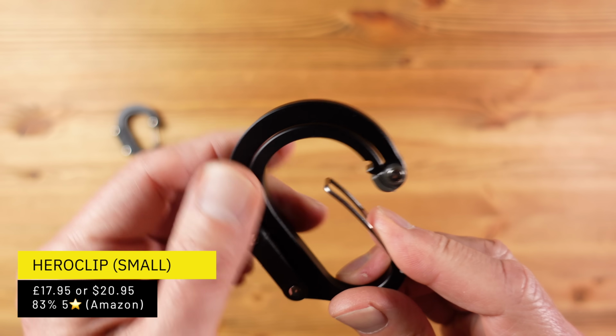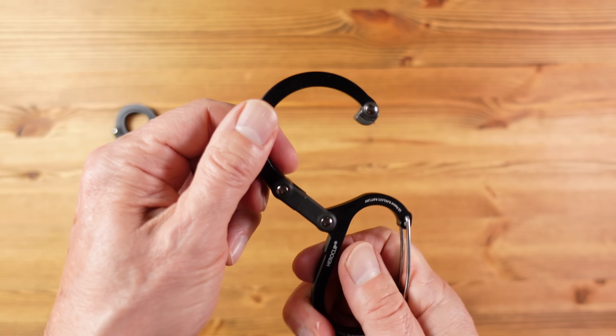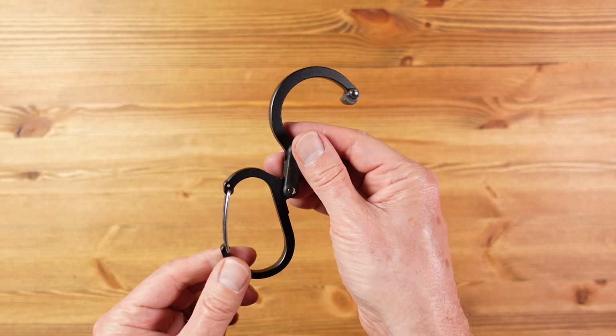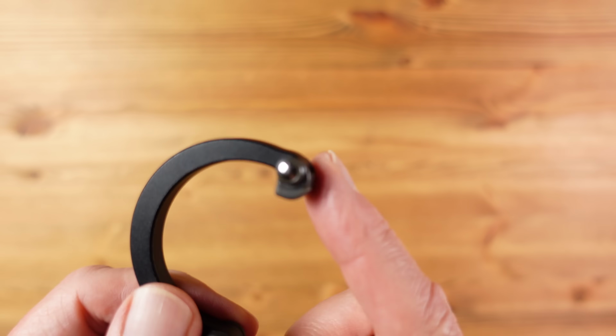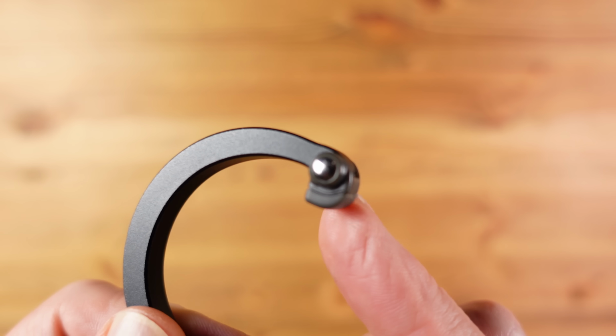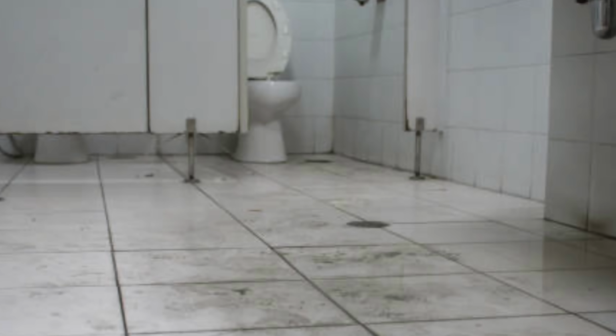A carabiner is great for attaching things to your bag, but the Heroclip goes that extra mile and transforms into a hook so that you can hang your gear when you don't want to put it on the ground. You even have a little rubberized hook point here to ensure it doesn't slip off. Hang your bag onto the table edge in a cafe to keep it off the floor and keep it where you can see it. Or what if you need to visit a public loo? You definitely don't want to put your bag down on the, shall we say, wet floor.